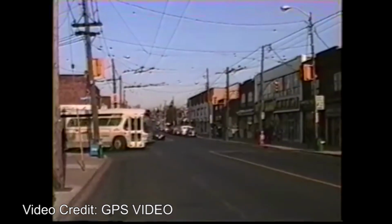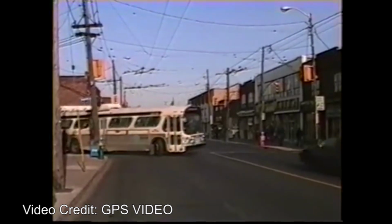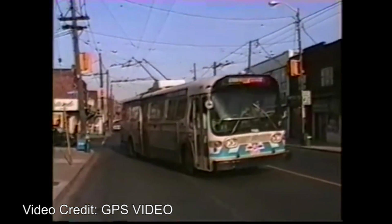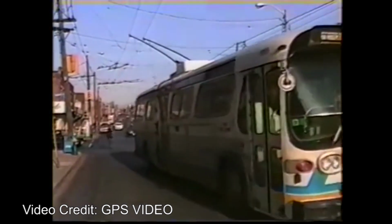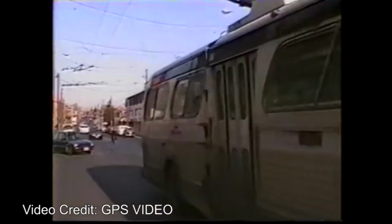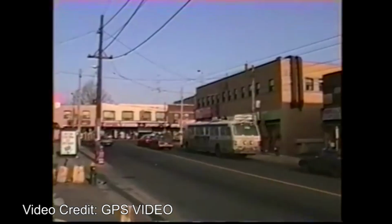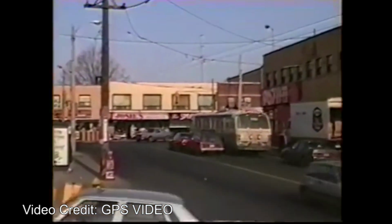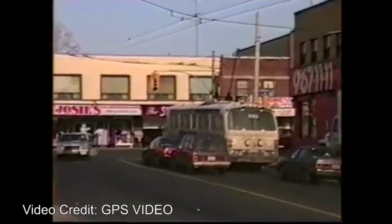On September 6, 1987, the start of construction on the Harbourfront LRT would see the 6 Bay trolley bus route split, with the trolley buses only operating as far south as Front Loop. Service south of Front Street to Jarvis Street would be handled by diesel buses for the duration of construction.